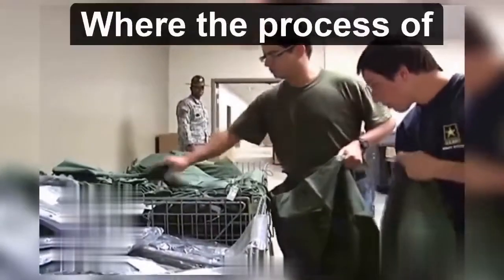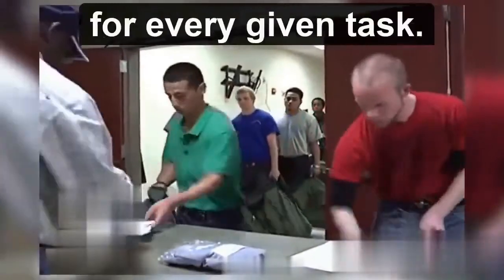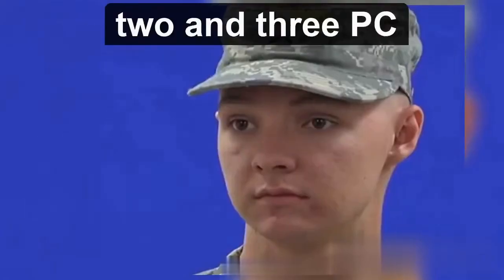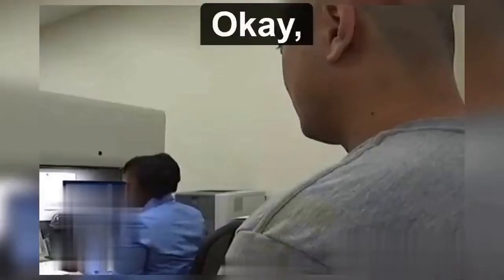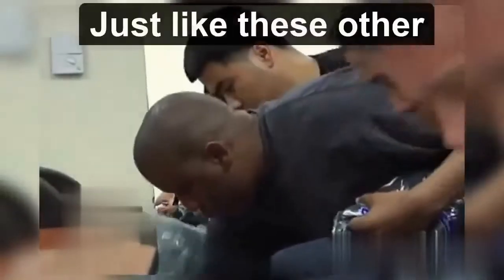It's here at reception where the process of turning civilians into soldiers begins, with a series of instructions for every given task. Put everything inside that duffel bag. More Army, please. From taking an official photo: 1, 2, and 3. Cap off, please. No smile, okay? To creating an ID card. Okay, I'd like for you to place your right index finger here for me, please. Ball of your foot on the floor, raise your heel up. To trying on new boots. Heel loose or snug? Sit out the seat sideways just like these other soldiers are sitting and inventory your stuff.